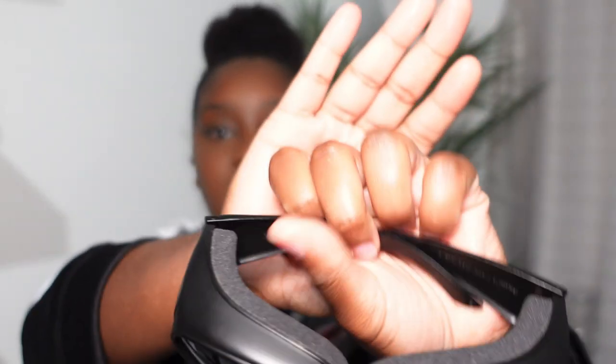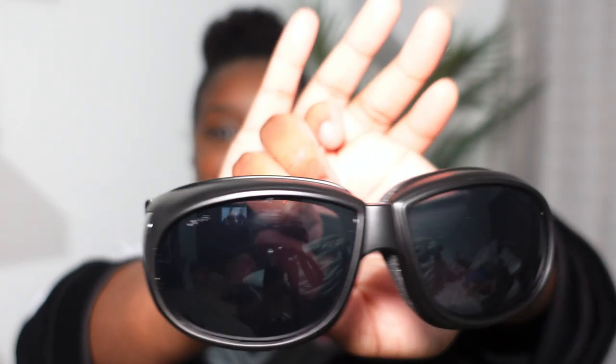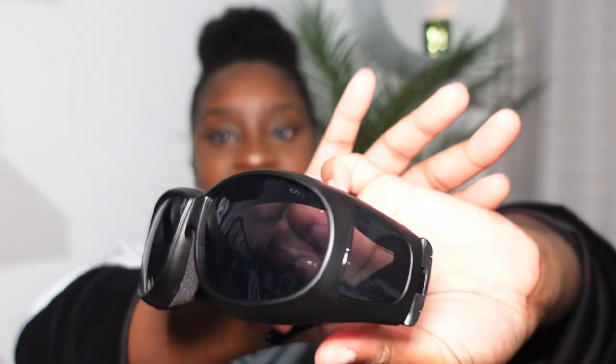I don't even know what these are, but these are not meant for, like, welding shades or something like that. I don't know, girl. But they're not meant for fashion. But do we really care? Ask me, do I care? But anyways, you guys, that is all I got from Amazon.